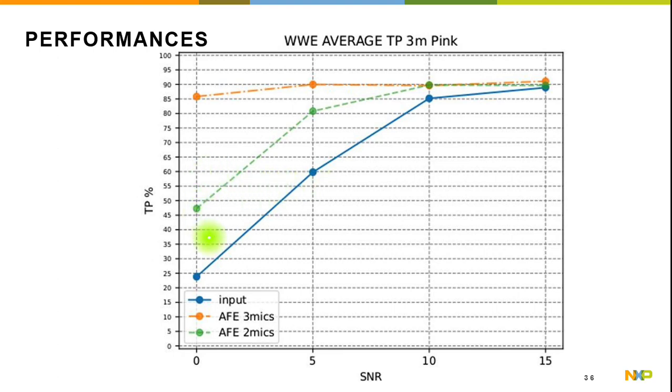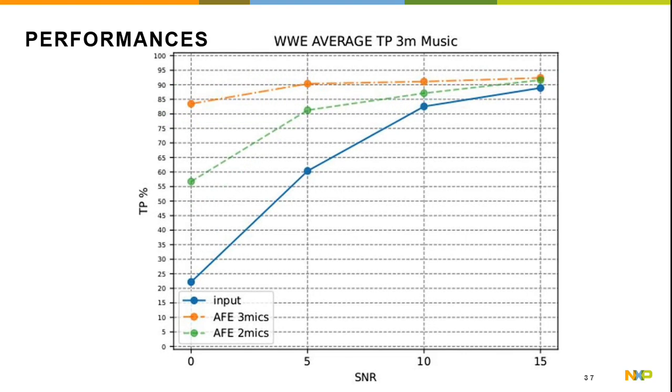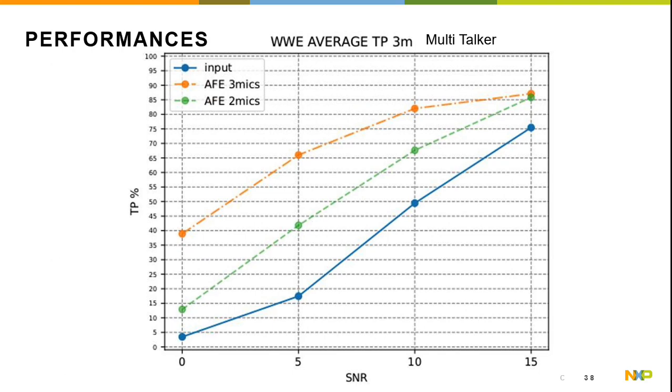So you have the performances of the input in blue, of the 2-mix solution in green, and 3-mix solution in orange. And you can see that we bring almost 10 dB improvement in pink. If you look at music, the 3-mix solution is bringing a 60% improvement. And if you look at the multi-talker scenario, then we bring some improvement, but in low SNR condition, it's still really difficult to know who is the target speaker, and so who you need to enhance or who you don't want.